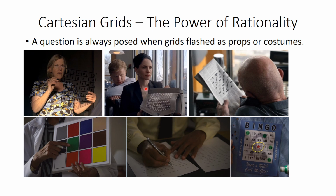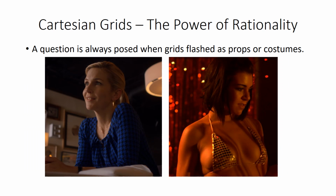We also see Lydia's purse and this very unusual scheduling grid that Gus uses to schedule workers at his restaurant. We have the bingo card, and anytime you can clearly see the crossword puzzle that Mike is working on, there's always a question hanging in the air. This applies too to costume pieces.